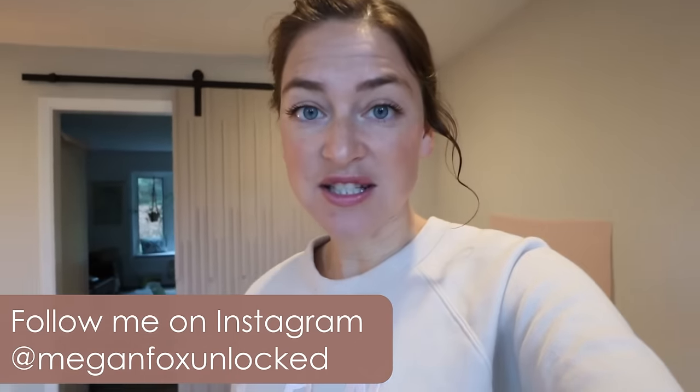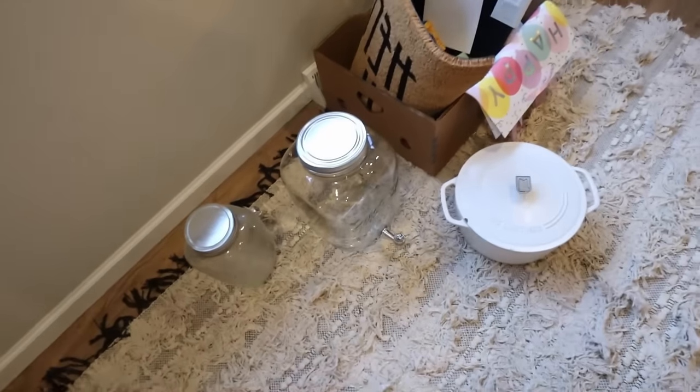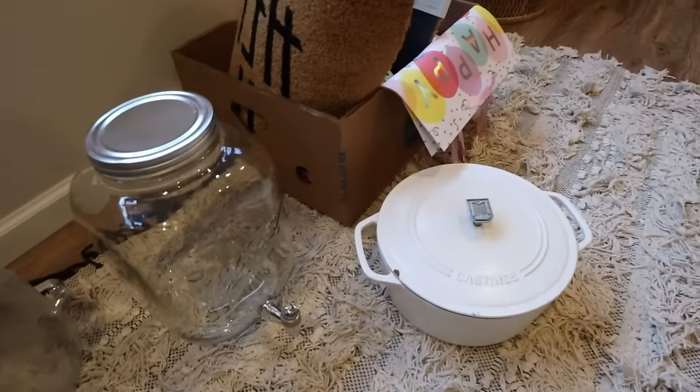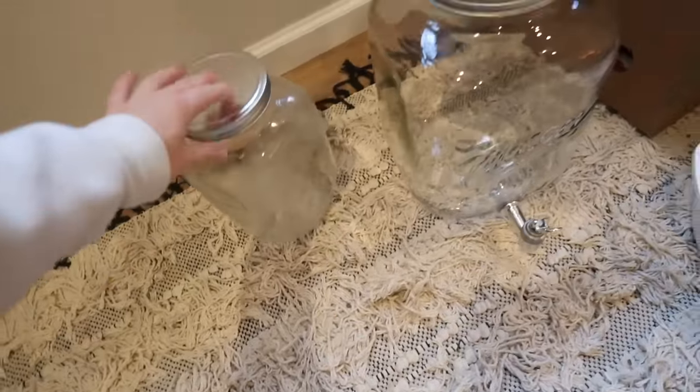So I'm actually standing here in my office. I am actually in the bridal party. So I was in charge of games, but my mom is doing decorations and she wanted a few things. So this is a cast iron Dutch oven that I have. She wants to put soup in. We're doing a soup and bread bar type of thing. And then my drink dispenser and my smaller drink dispenser. I don't know if she actually needs that one.